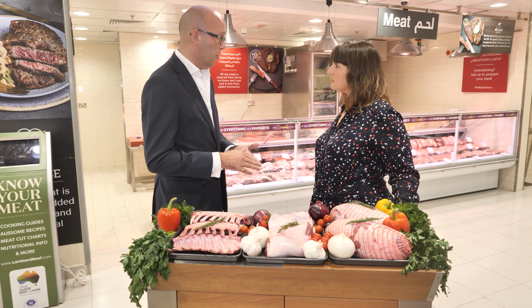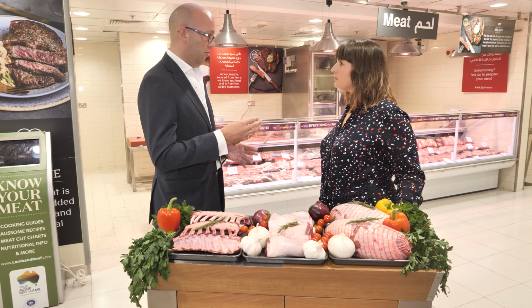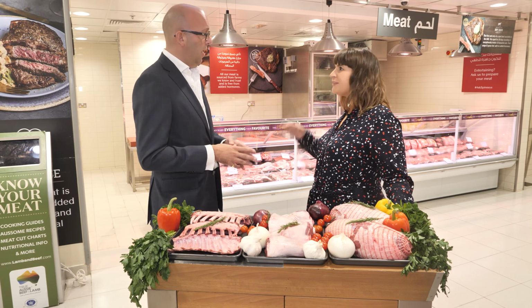So both the UK and the UAE governments put some very, very strict rules in place that we have to follow. There are vets at the abattoir to make sure that the lambs are in good condition when they arrive for processing. There's then various hygiene inspectors through that process, making sure the quality and the butchery standards are exactly what we expect and what we require before it leaves the UK. What about temperature control?